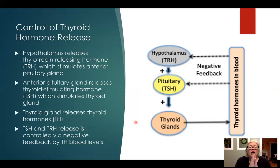All right, so here we have our thyroid hormone release, and we have this classic hypothalamus, pituitary, another endocrine gland stimulation. To start this off, the hypothalamus is going to be triggered when thyroid hormone levels drop in the blood. So when thyroid levels drop in the blood, the hypothalamus is going to start to release thyrotropin releasing hormone. This thyrotropin releasing hormone, or TRH, is going to enter into the hypothalamic hypophyseal portal system, and it's going to travel to the anterior pituitary gland, and it's going to attach to target cells, and it's going to trigger those target cells to produce TSH, or thyroid stimulating hormone.